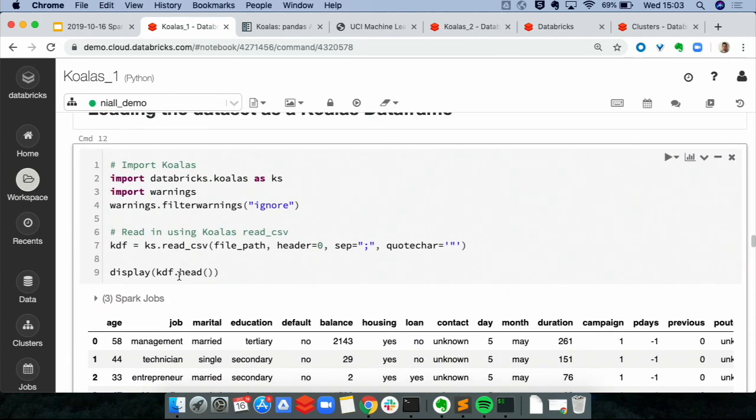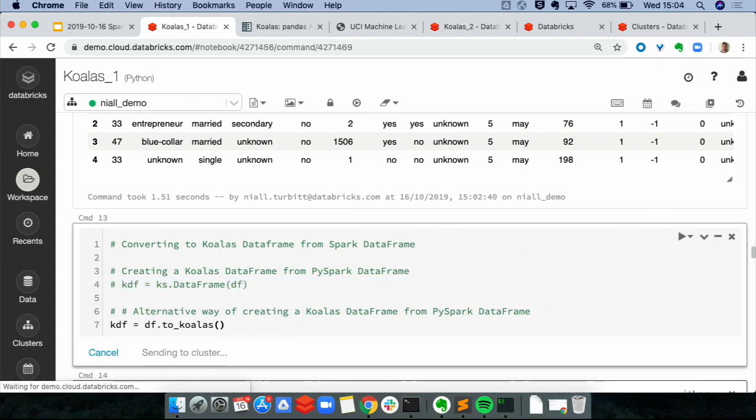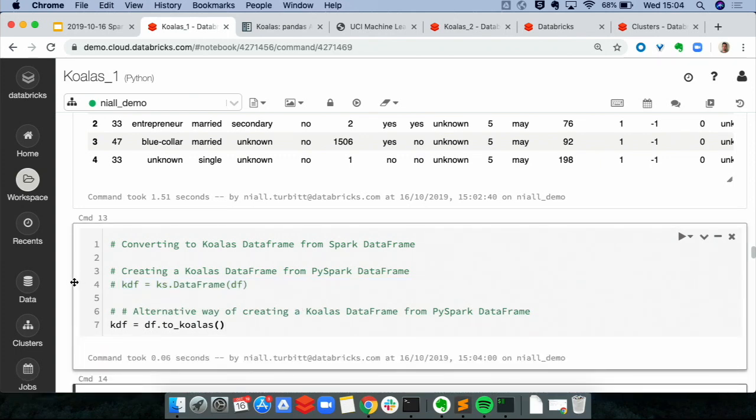So that's one way of reading it in. Say, for example, we had our Spark data frame. So we had defined our Spark data frame above as df. If we wanted to take that Spark data frame and convert it to a Koalas data frame, we can do this in a couple of different ways. So we can call ks.DataFrame and pass in our Spark data frame. Or alternatively, you can also call the function toKoalas. So given our Spark data frame df, call .toKoalas on that, and we'll assign that to kdf.